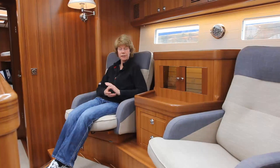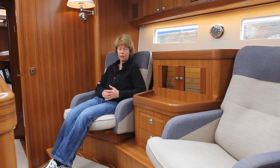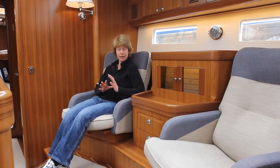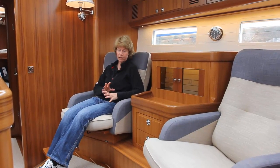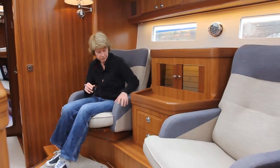Hallberg Rassy were the first manufacturer to introduce armchairs on their boats, and they've become something of a hallmark. They're really comfortable on either tack. But this is also a great place to show you the quality of joinery that's also a hallmark of Hallberg Rassy's and the attention to detail behind the scenes.